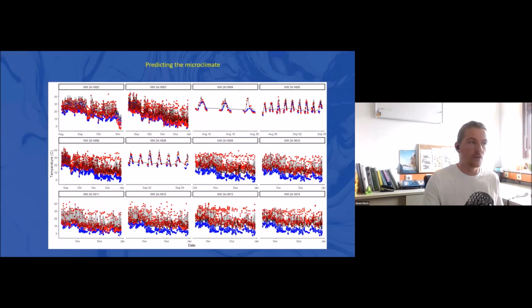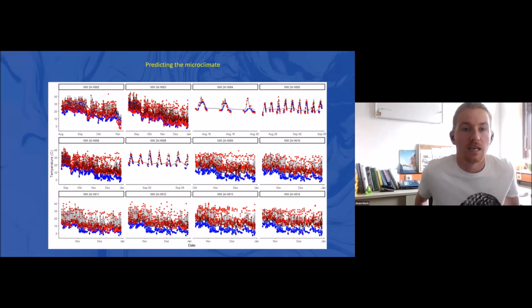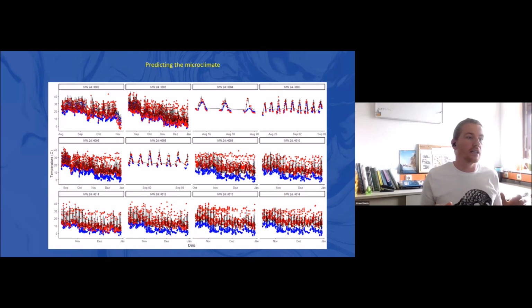And yeah, so there's a lot going on here, but this is the 12 different hares we have. The red dots are the observed temperatures that we have from the loggers. The black dots are our prediction from our microclimate model, and the blue dots are what you'd predict with just the ambient temperature that you get from the ERA5 data that's widely available for Europe.